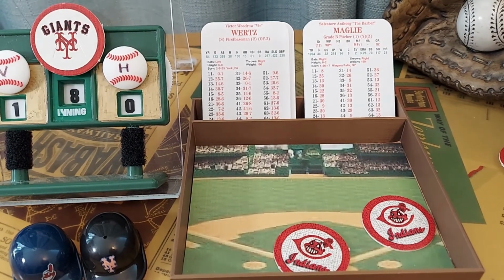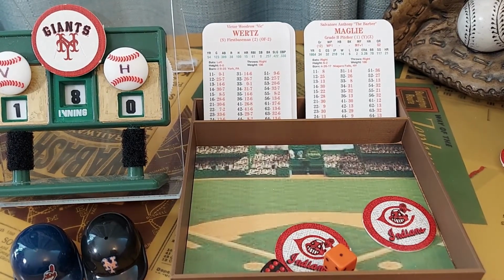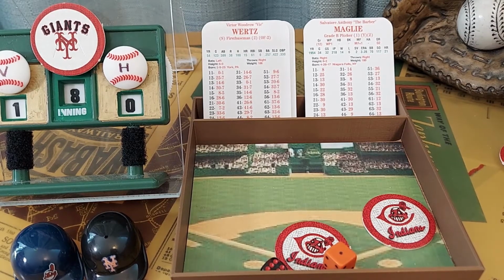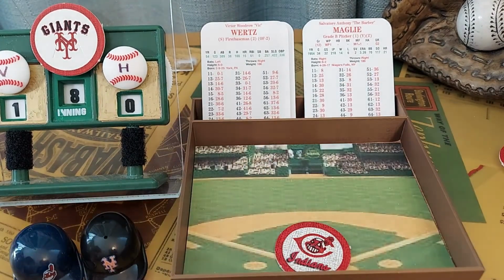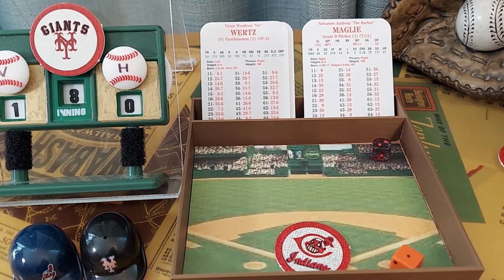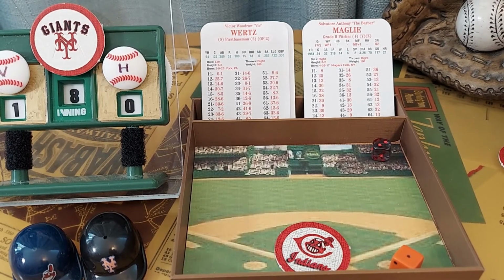Man on first. This is the 8th inning. This is the inning that Wertz hit his drive to Willie Mays. 61 is a 37. Quick throw to first. And Magley picks off the base runner, Doby. 2 outs. Base is clear. 1-2 is a 25. Ground ball to second base. Davey Williams throws to Whitey Lockman. 3 outs. We go to the bottom of the 8th inning.